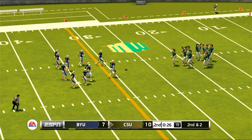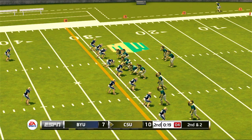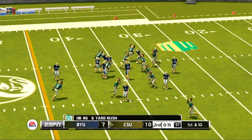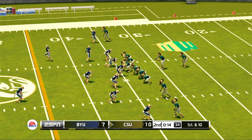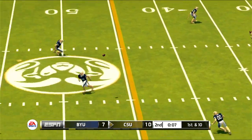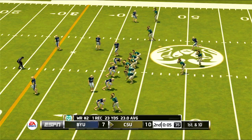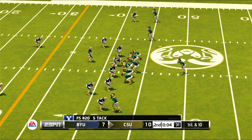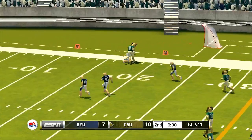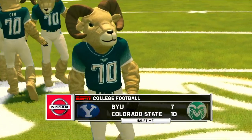So it's 2nd down and about 2 yards to go. Carries the ball for a nice gain. Quick pass. The 18. Great first half of action, and we're hoping for more of the same. 10-7, Colorado State.